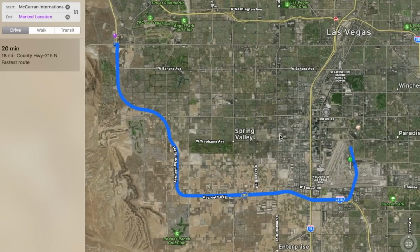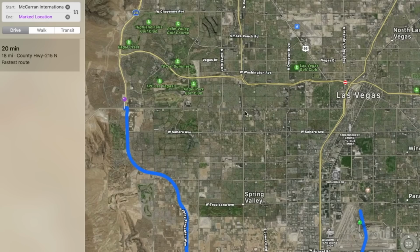So if we take a look at the distance to the airport, as you can see, it's 20 minutes. You're just taking the 215 east, going underneath the tunnel. And that's not bad, 20 minutes to get to the airport. So here's the Las Vegas Strip. I would say it will only take about 20 minutes to get down to the Strip. Or you can drive down this main sector road, which is Charleston, to hit the Strip. That's probably going to take you about 25 minutes because you are on the surface road.